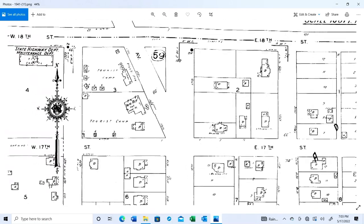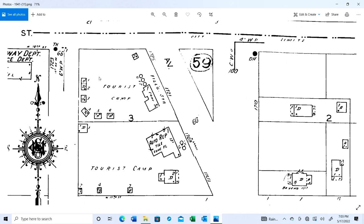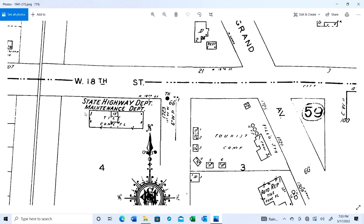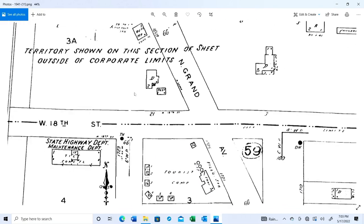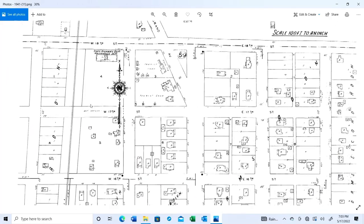So now we're just seeing, so we get way up here, auto repair, like Napa, filling station and a tourist camp, so little bitty huts back here that you could stay at. The clay tile maintenance building, which is going to become a Domino's now. Auto repair, and there's 18th Street.